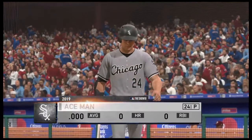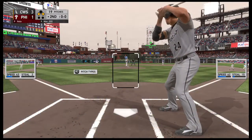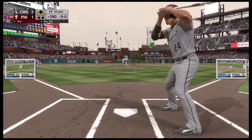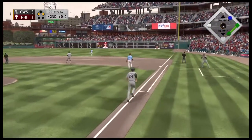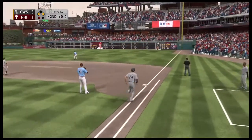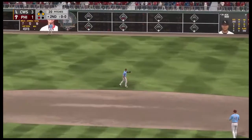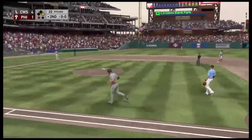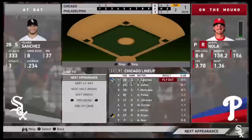Now at the plate, Ace Man, as he'll get his first opportunity in this one. Ready with the first pitch. Here it comes. Taken high and deep to right. Back goes Harper at the track. On the warning track, he makes the catch. And they'll extend their lead even further as the run from third is in to score. Great work to do a job right there.